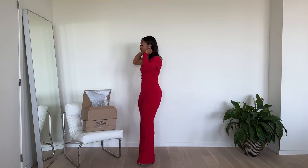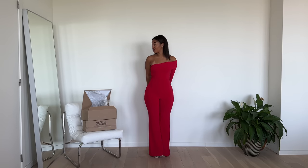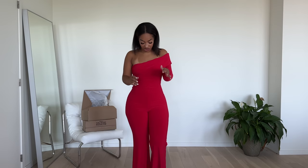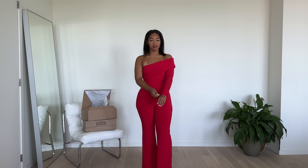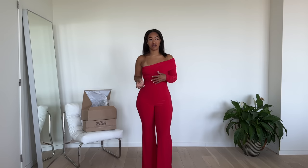Nah, how can you not love this? This is so gorgeous. I love it. The reason why I picked out this jumpsuit is because I felt like not everyone is comfortable in a dress, right? And you can easily fix that by wearing a very nice jumpsuit, because pants, I don't like pants, especially for classy events where you need to dress up. Pants are not it, in my opinion.